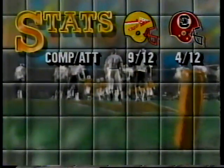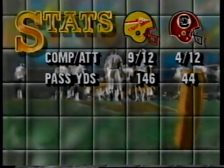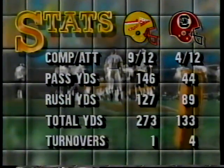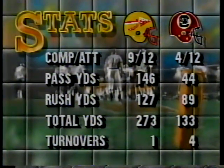First half statistics. There's the passing yardage. Big advantage there in the rushing yardage and total yardage as well. Turnovers, the bottom line of that first half for the home team. They had a big misery index in the first 30 minutes.